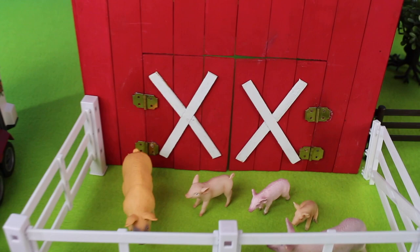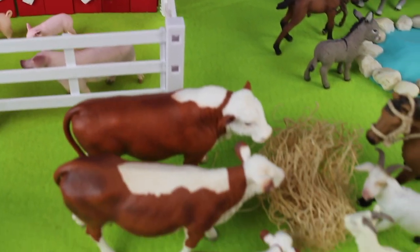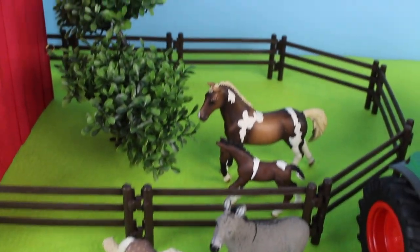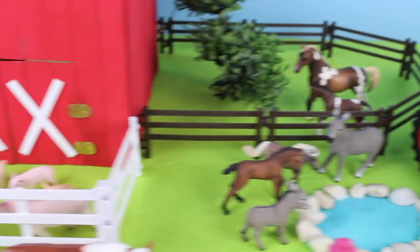On this farm, there are pigs, cows, goats, donkeys, and horses. We also have the tractor and horse trailer.